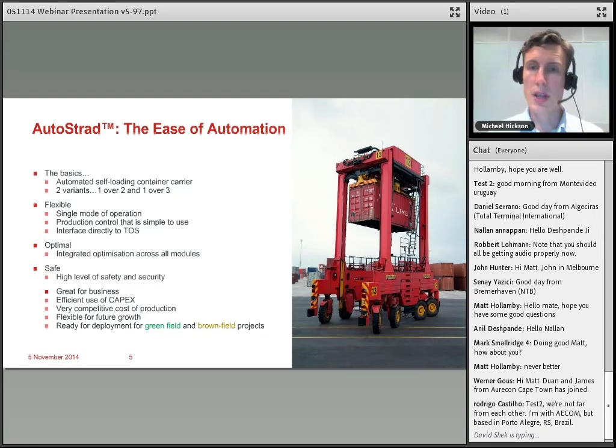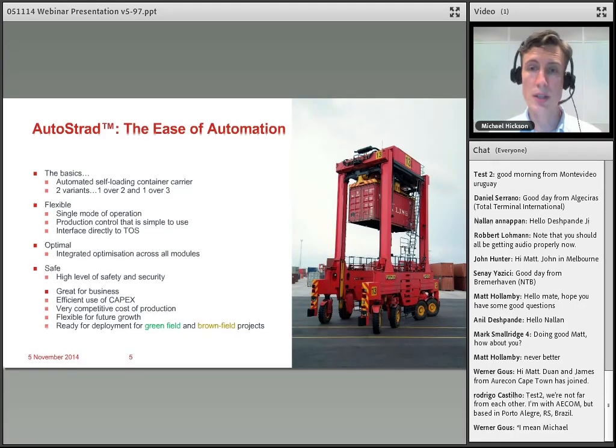Lastly, the AutoStrad is great for business. It's an efficient use of CapEx. It's a very competitive cost of production, as we will see from some of the figures later on, and it's flexible for future growth. The upfront cost of an AutoStrad solution is comparatively less than other types of automated equipment, and the benefit is that it can scale up as your terminal volumes scale up. Importantly too, this technology is ready for greenfield and brownfield projects.